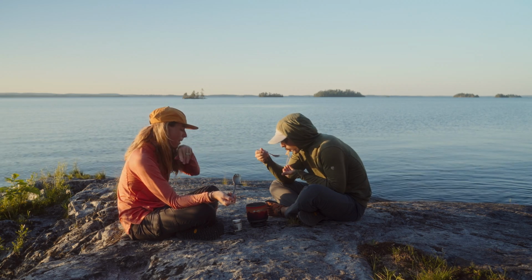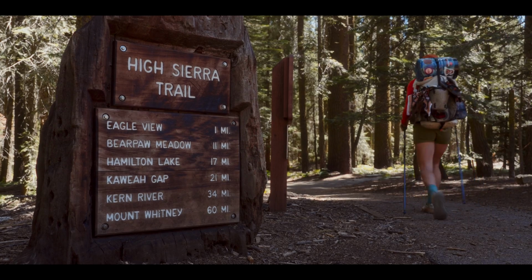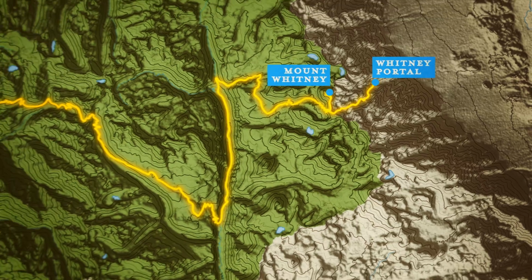The idea behind the project would be that we would hike a trail and document it and create a short film about it. And then we would collaborate with another artist to create a custom cozy design based on our experience in the short film, which is just the coolest project I could ever think of. And we were like, no question, we're in. We ended up doing the High Sierra Trail.